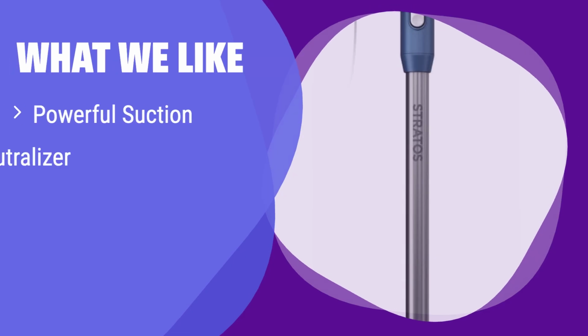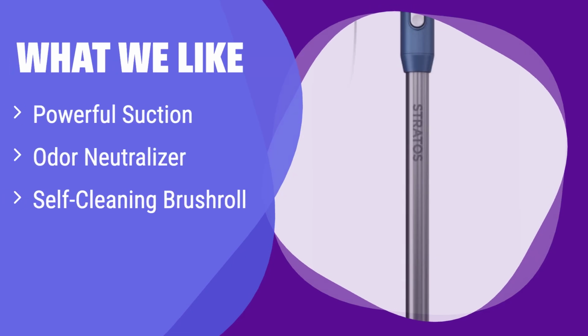What we like. The Stratos offers powerful suction and a self-cleaning brush roll, eliminating hair wrap. It also features odor neutralizer technology, keeping your home smelling fresh. If you like a vacuum that tackles pet hair and eliminates odors, you should consider this one.